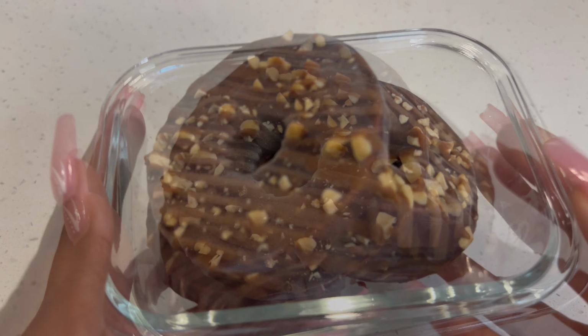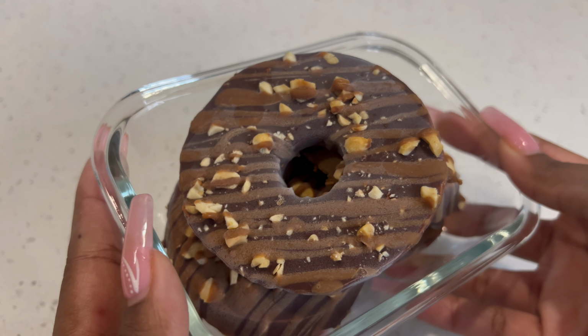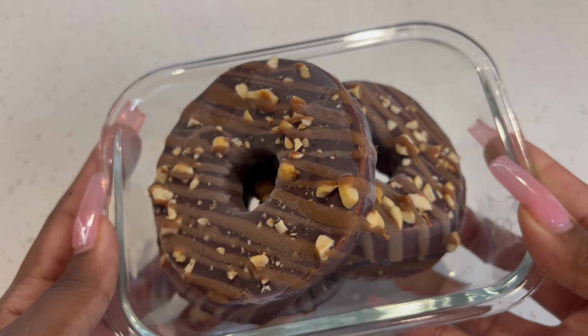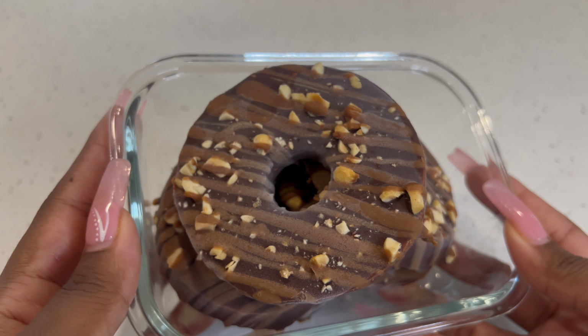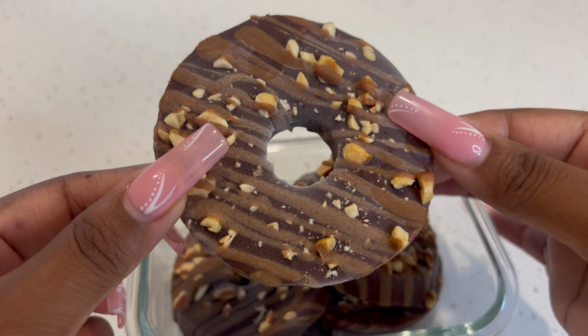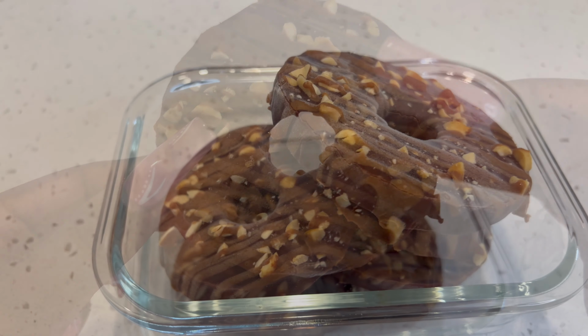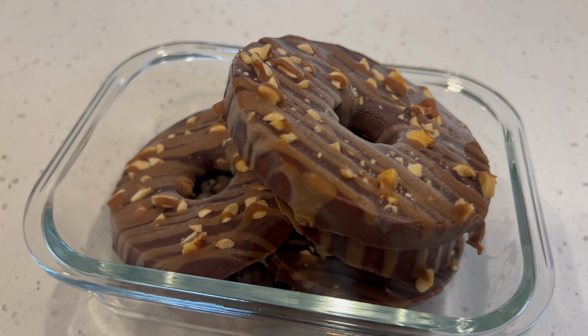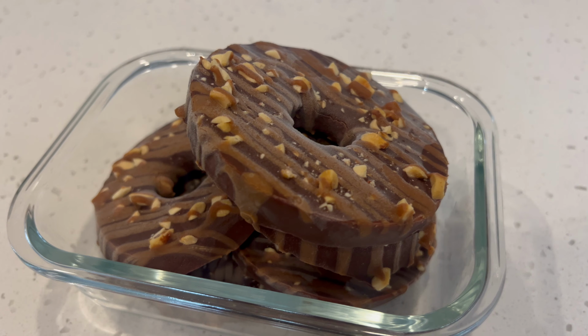Here is what they look like right out of the freezer. I do keep mine in the freezer, and then when I'm ready to have one or two of them, I'll set them out for 5 to 6 minutes so I don't break a tooth, because frozen apples are rock hard, okay? I had to learn from experience, but just let me learn that lesson for the both of us. Let them defrost just a little bit, but these are them. They're the perfect sweet treat, and they'll definitely satisfy your chocolate cravings.